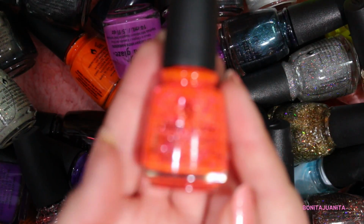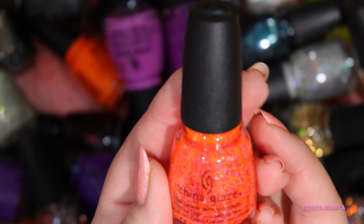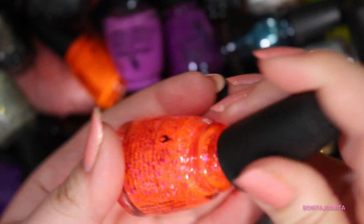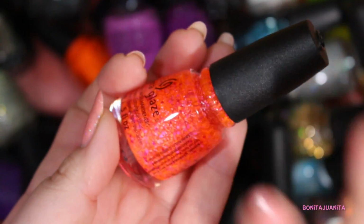Next, we have this beautiful glitter topper from their summer collection called Let the Beat Drop. Beautiful matte polishes in a nice, what once was a clear base, but I'm pretty sure it's probably pretty pink by now. But I love this topper. I thought it was super fun. It looks gorgeous on a white base, so I'm keeping this one.